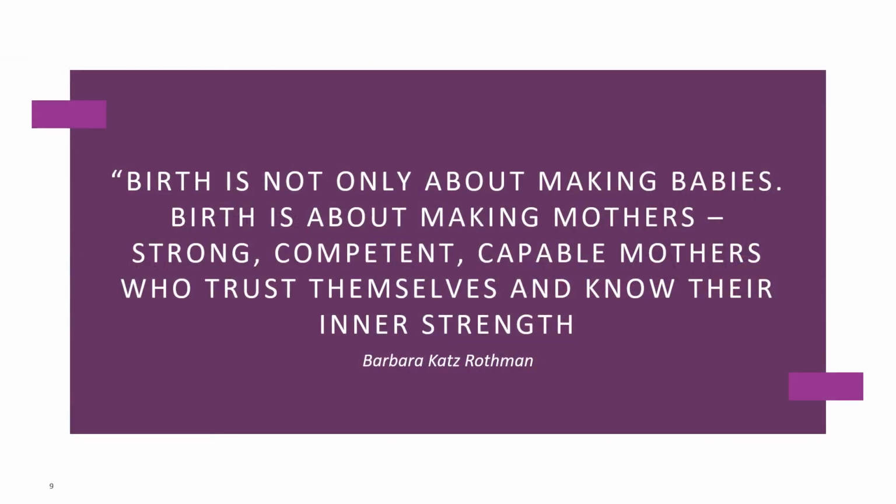Birth is not only about making babies, birth is about making mothers, strong, competent, capable mothers who trust themselves and know their inner strength. Remember that your journey could look different from other women's journeys. Keep your head up, stay focused on you and your baby and what is best for your family unit. Tune out the outside opinions, listen to trusted resources, and ask for help when you need it. You've got this, Mama. Keep going. It is worth the work.